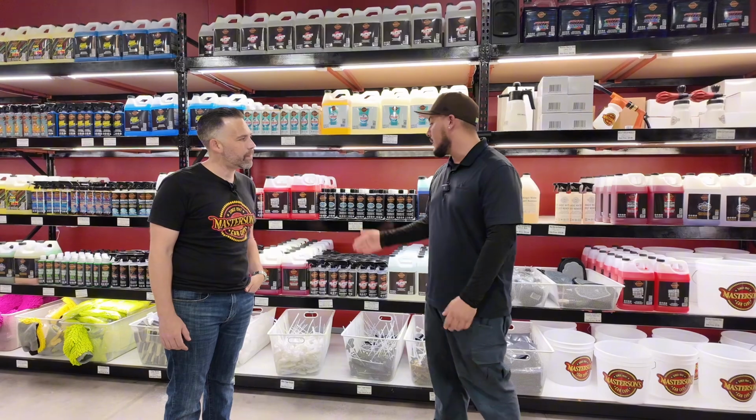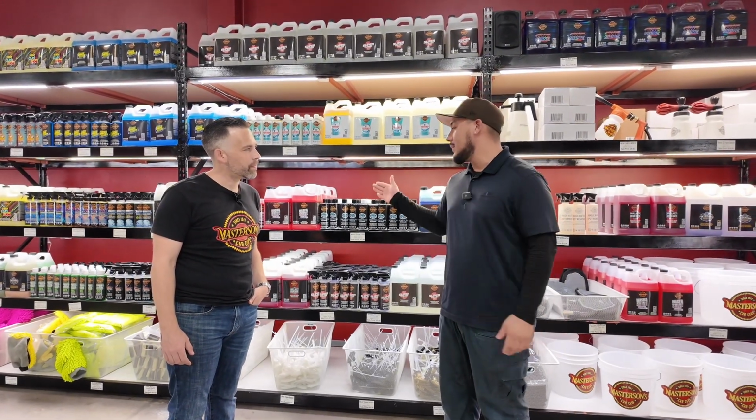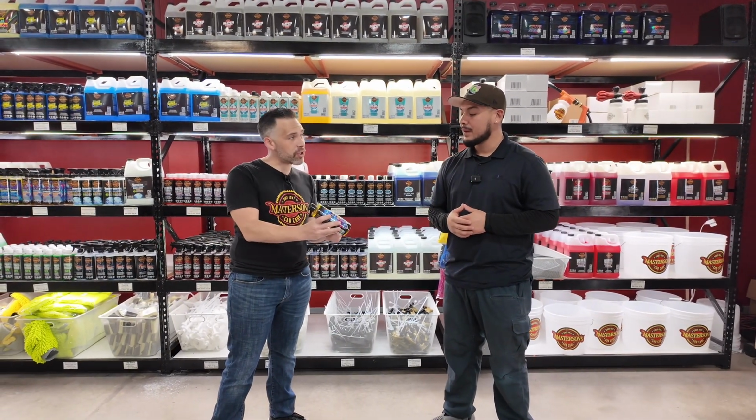So this would be a perfect product to use, just in case you're outside or using your water hose. It would be helpful because it has those softeners in it. You also have a couple other soaps as well. This is one that I really like using. This is our Evolution Ceramic Auto Wash.